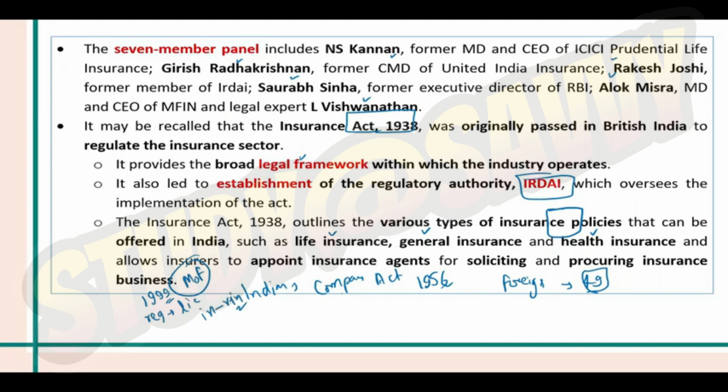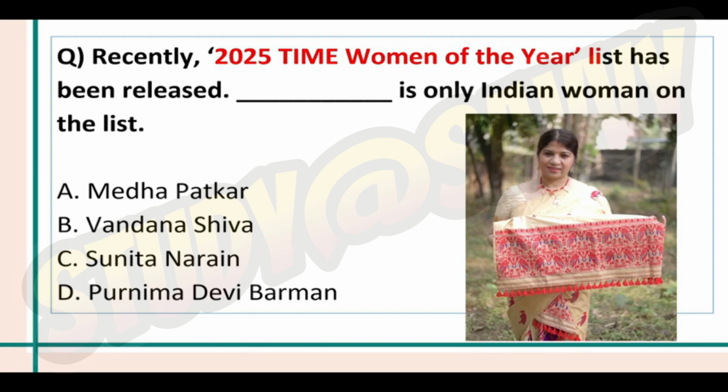Okay. Now its headquarters is located in Hyderabad, Telangana. Recently, the 2025 Time Women of the Year list has been released. So you have to tell me who among the following from the list, from these options, is the only Indian woman on this list. So the only Indian woman on this list is Purnima Devi Burman.